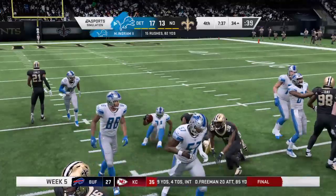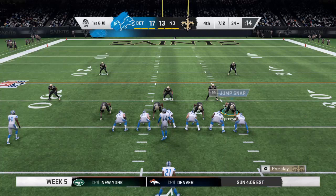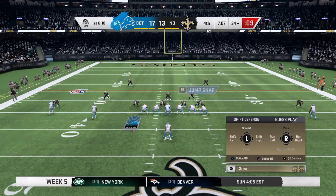First down Lions on a pickup of 13. He's still rumbling, isn't he? Still looking fresh in this one despite the heavy workload. But you and I both know, well-conditioned, and he did tell us that he thrives on being at his peak late in ball games. Here's Dalton.